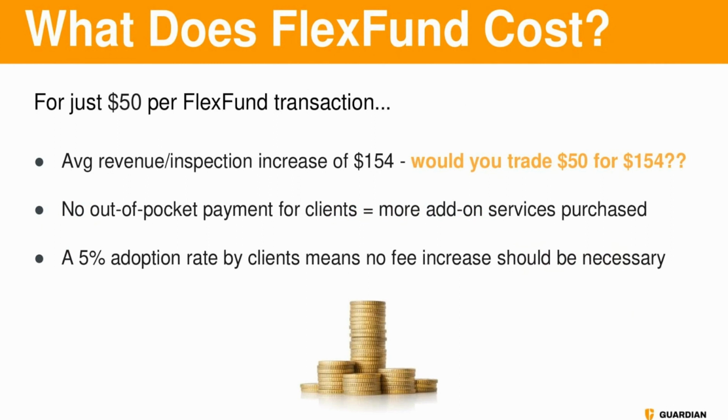Now, statistically, and again, we ran over 20,000 transactions through our system, only about 5% of your customers are going to choose to pay at close. So that's only 1 out of 20. And the cool thing about that is, bear with me for a second. Let's assume I'm the customer and you're the home inspector. You guys have all done these calls thousands of times, right? So when I'm the customer coming to you to do the home inspection, in my head I'm thinking this is probably going to cost me a couple $100. That's kind of what customers assume.